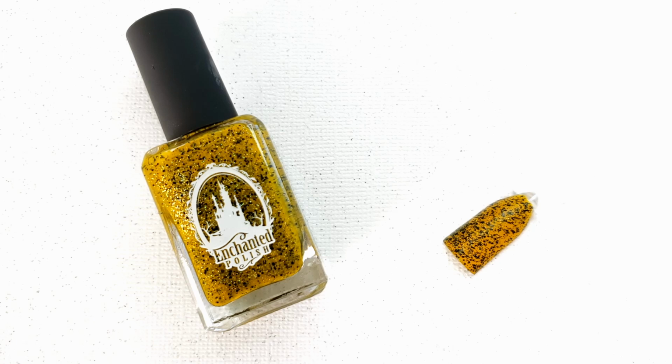So the first one is Sci-Fi by Enchanted. This one is kind of a yellow jelly, and it has little circle black glitters, and then a really tiny holographic smattering running through it. The black glitters go on really thick, really heavy, like I said, very bold polish. The yellow jelly is a murkier, mustardier yellow. It's kind of creepy, spooky. It reminds me of a mushroom almost.